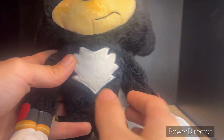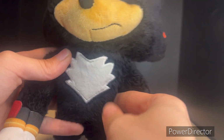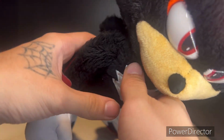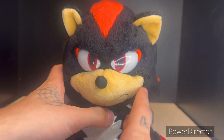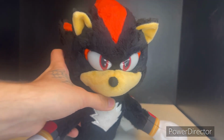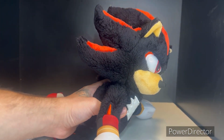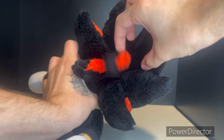But other than that, very decent chest fur. I love the embroidery around it, but as I will show later on, I do prefer the fur that was on the normal plush. But this plush has some things that I like a lot more. He does have the spines on the back as well, with that extra one in the middle. But the one thing I do like a lot more is the head, at least the overall shape of it. He does have a big head, but it looks really good. I mean, look at that profile. That is the most perfect Shadow profile I've ever seen in my entire life for a plush.